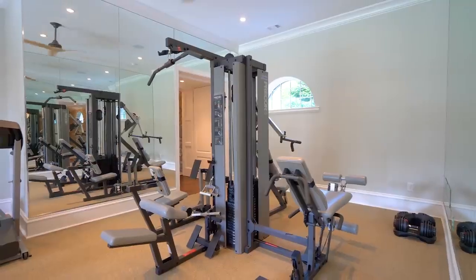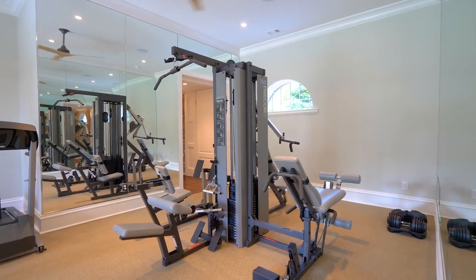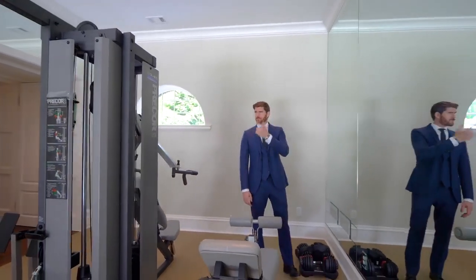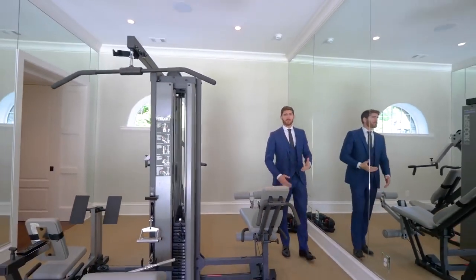Leaving the home office out into the hallway, in front of me, we have the home gym. This is a large home gym. You have floor to ceiling mirrors so you can check yourself out while you're working out. They have the Precor total body machine in here, but you could easily put a squat rack.